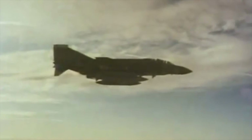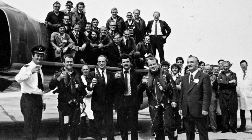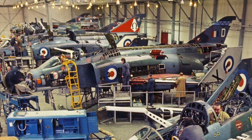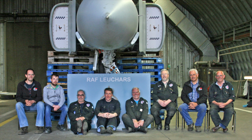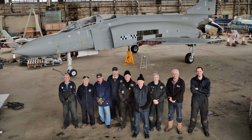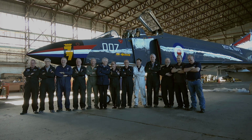It's unlikely we'll ever again hear the roar of this historic aircraft in the skies over Northern Ireland. But our own Phantom will serve as a silent testament to the dedicated workers who serviced it here during the years of the Cold War. And it's a testament as well to our volunteers who worked so hard to bring this legendary fighter to its final home.